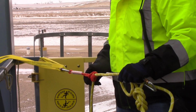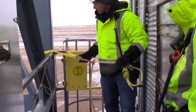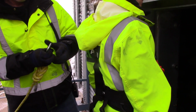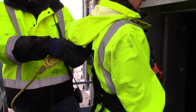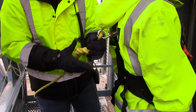But depending on what type of equipment you have, just familiarize yourself with it prior to using. But otherwise, we should be good to go. We'll tag line you up to your D-ring on your back here. And again, making sure that we screw that carabiner shut so that way it's locked. Test it. The knot looks good. That's attached to the carabiner.